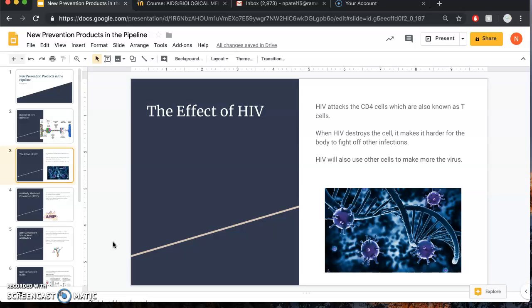Not only does HIV attack CD4 cells, but it also uses the cells to make more of the virus. HIV destroys the CD4 cells by using replication to create new copies of the virus, and this ultimately causes the CD4 cell to swell and eventually die. When the virus destroys a certain number of the CD4 cells and the CD4 count drops below 200, a person will progress from HIV infection to AIDS. However, it's more important that the advancements in HIV treatment have made it possible for many people with HIV to live a lot longer before developing AIDS.